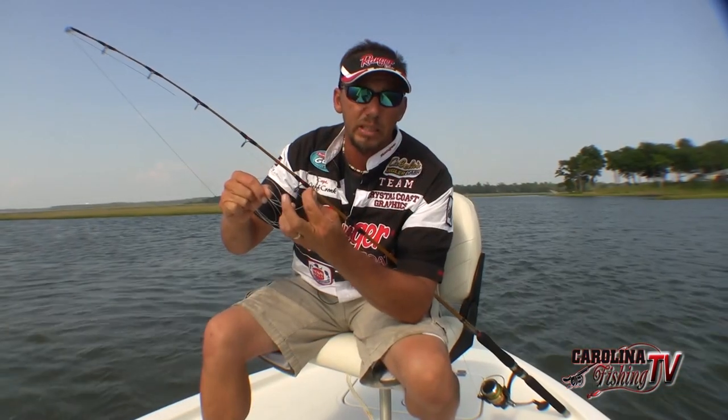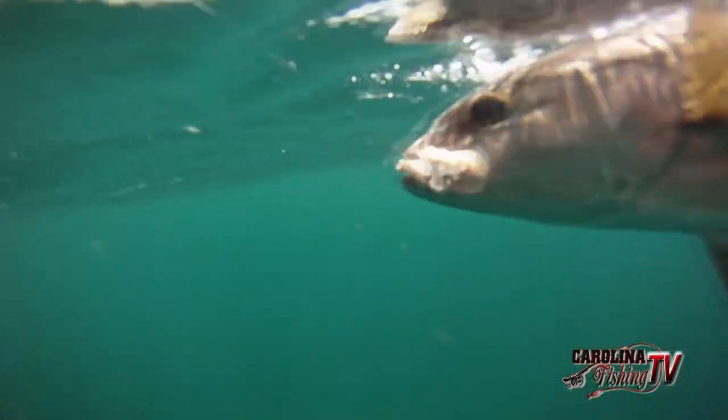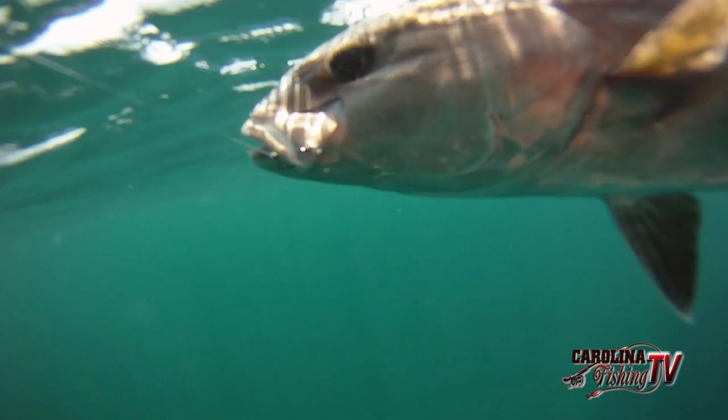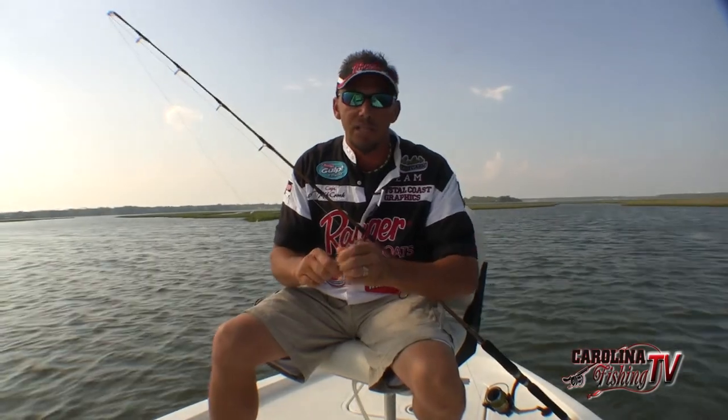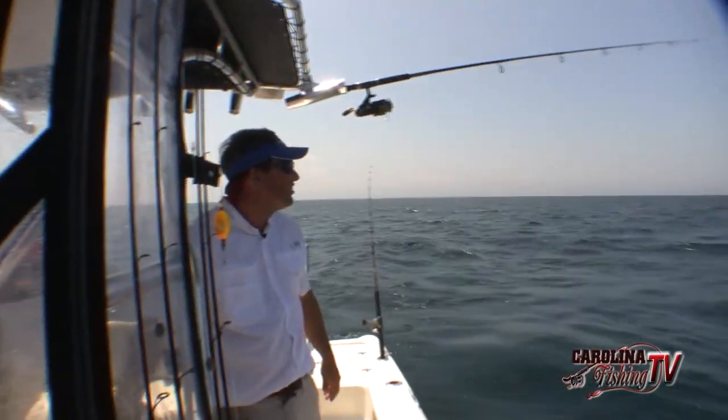A lot of times we're releasing these fish too. That circle hook catches them in the corner of that jaw every single time, allowing us to let those fish go unharmed. Mike and I are getting ready to head out there this morning and see what the ocean has to offer today, see if we can get those amberjack on and have a good time with them.